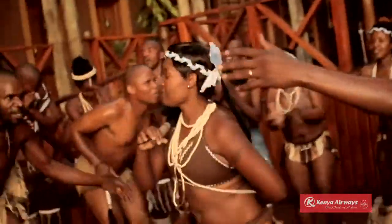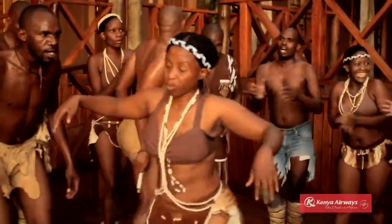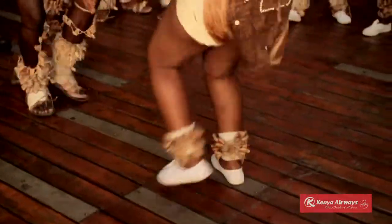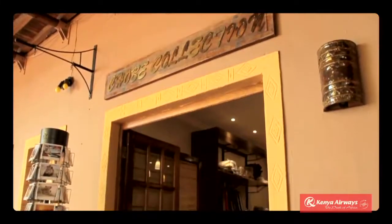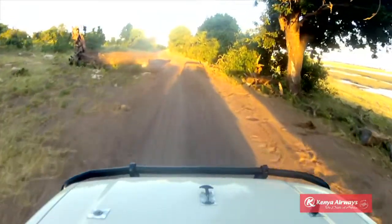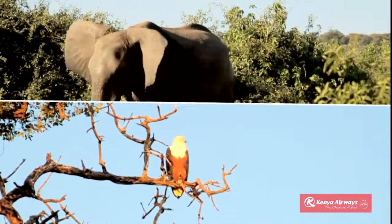The traditional dancers are there to welcome you as you disembark from your river cruise down the Chobe, and welcome you with an electrifying song and dance. Not too far is Chobe National Park, and this is where the wild really comes out to play, from elephants to giraffe, to buffalo and hippo.